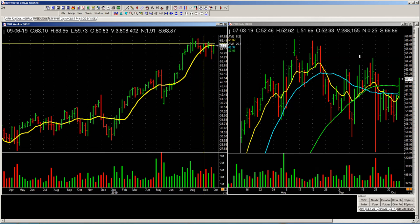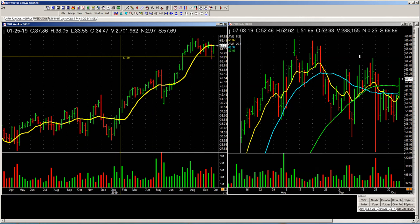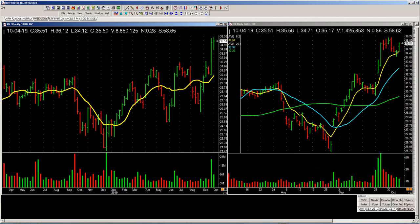IPHI, semiconductor, going sideways. Let me refresh this chart real quick. We're almost done. This is alphabetical. Look at this. This is not a bad week because it closed in the top third of its range. This is a bad week because it closed at its midpoint for the heavy volume selling. So, a little loose here too. But maybe it'll tighten up. We'll watch and see. Semiconductor.